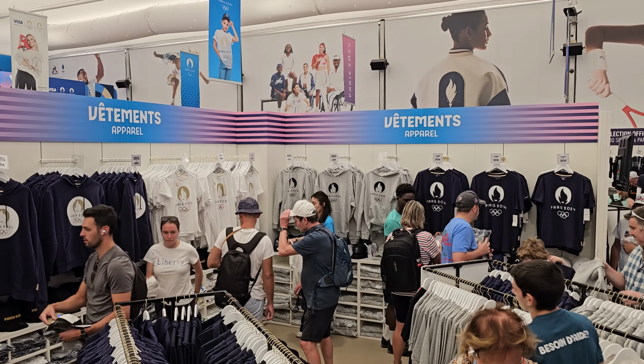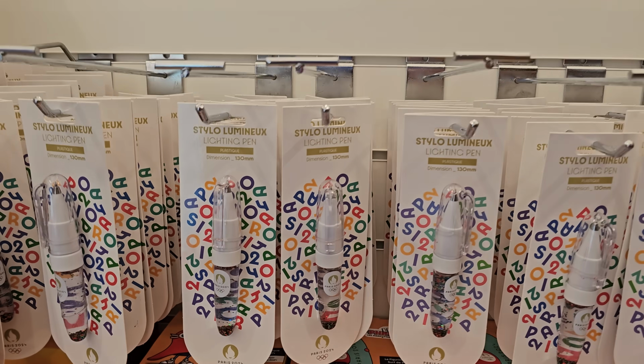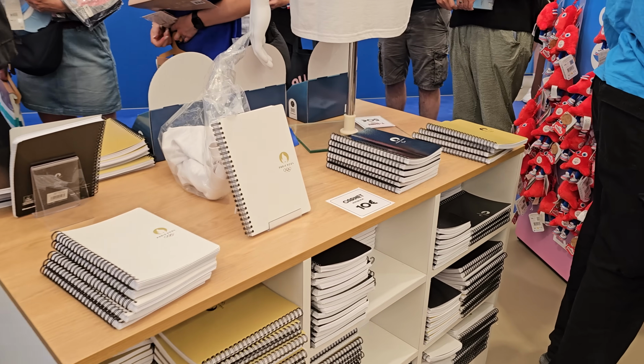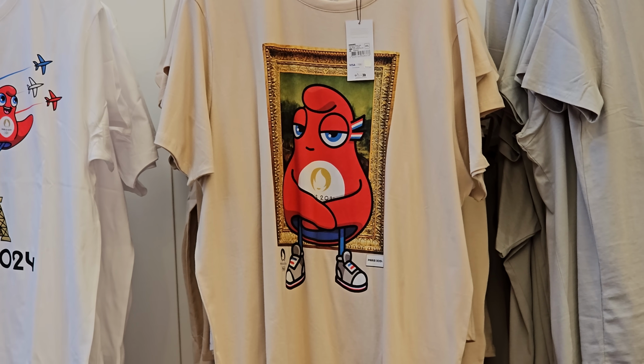So they have a combination of athletic gear, leisure wear, toys, cards. There's a whole bunch of different stuff that you can get in here. There's a snow globe keychain. The cheapest thing I've seen so far I think is 10 euros. That notebook for 10 euros is pushing it. But then some of the other things don't feel like such a bad deal.